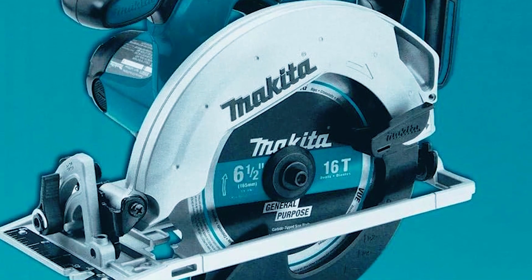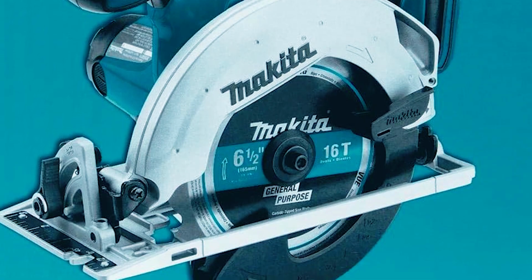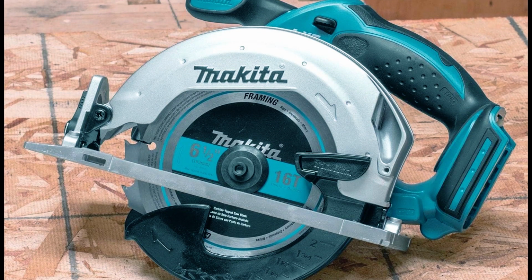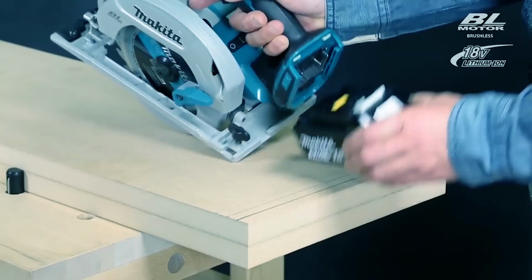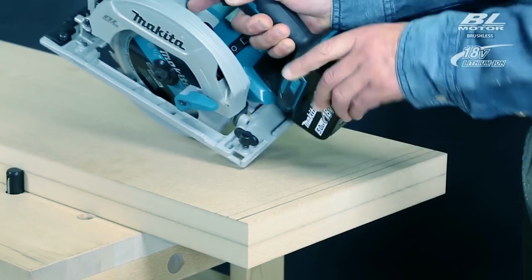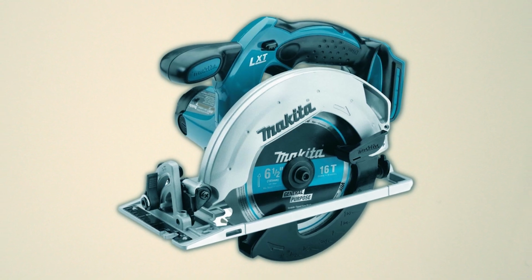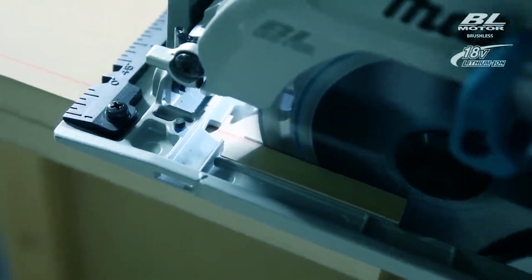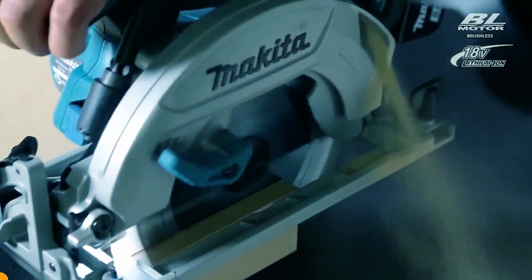The 6-1/2-inch blade handles various cutting needs, and the rubberized grip enhances comfort. Safety is ensured with Star Protection computer controls. Compatible with Makita 18V lithium-ion batteries, sold separately, it offers both convenience and performance. With a 3-year limited warranty, it's a reliable tool for professionals and DIY enthusiasts.